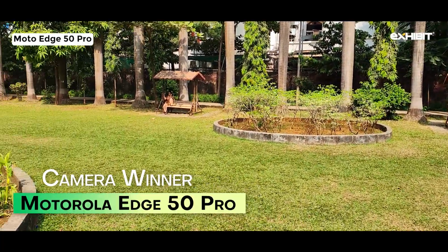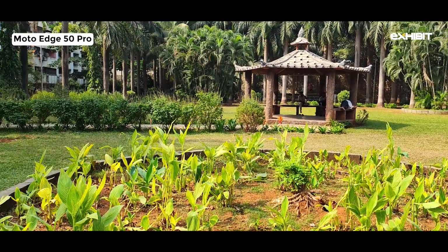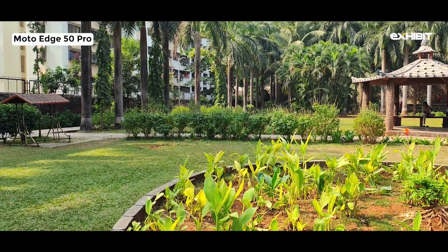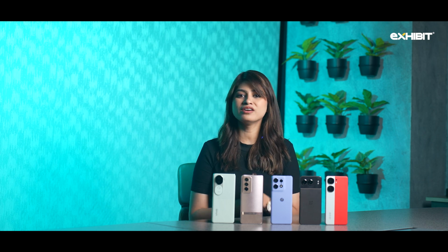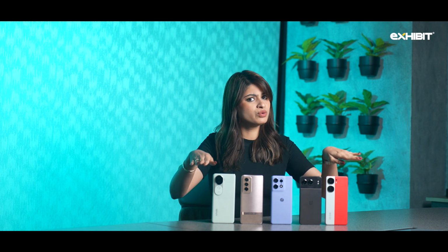Our final parameter in testing these phones is their battery, and for that we'll go back to Munzela, who has been very busy with our 4K video tests. Now we here at Exhibit, of course, have a standard 4K video test for all our smartphone reviews, and that's like a mandate. That's exactly what I'm going to use for all of these smartphones today.